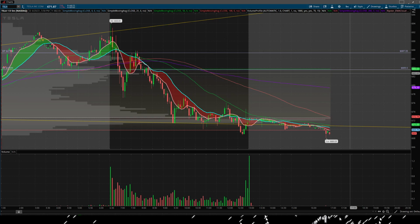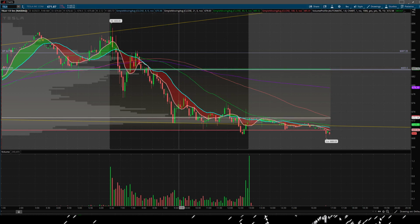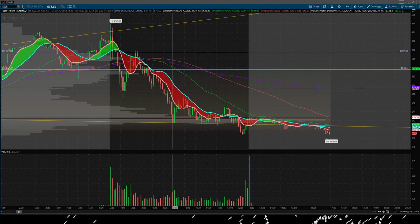So I'm basically going to go under the assumption that I'm opening a put if it breaks below this point. So that's where we're going to go. And then I'm going to set my stop loss at a close over this dark pool print, just for an example. We're going to use those as our levels.